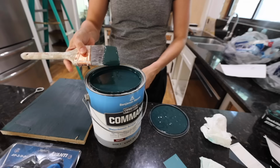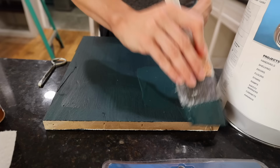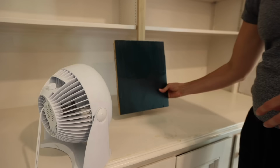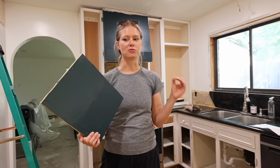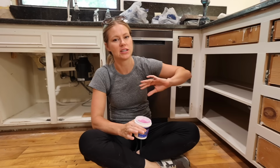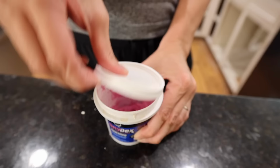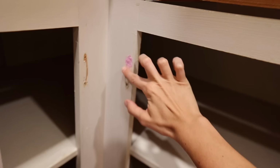All right, so I started out by painting one last sample on this board, and the paint dries a lot darker, so it doesn't even look very different right now. But I'm gonna let this dry while we get started on a lot of random little prep items that we have left to do before we can actually start painting. All right, so for the new cabinet doors, we're gonna be doing a totally different hinge style that is actually gonna attach on the inside. You won't see it at all, so all of these little holes left from the last hinges, I'm gonna go ahead and fill those in, let that dry while we do a lot of the other little prep work.